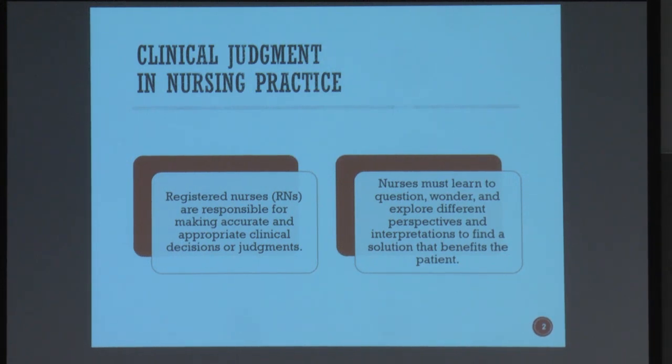Okay. Their experiences. Maybe they took a medication before and they had a bad reaction to it, or maybe they saw a friend have a bad reaction to it. Can that affect their decision to take it?